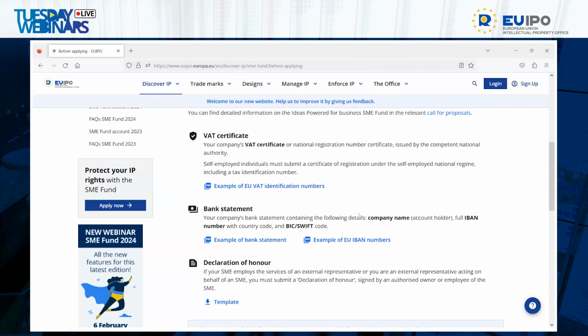Over the years, we have observed common mistakes where companies enter the VAT number in the SME Fund application form, but then the tax document they submit has a different registration number that does not match. I cannot stress this enough. The tax number and the company name in both the document and the application form must match.